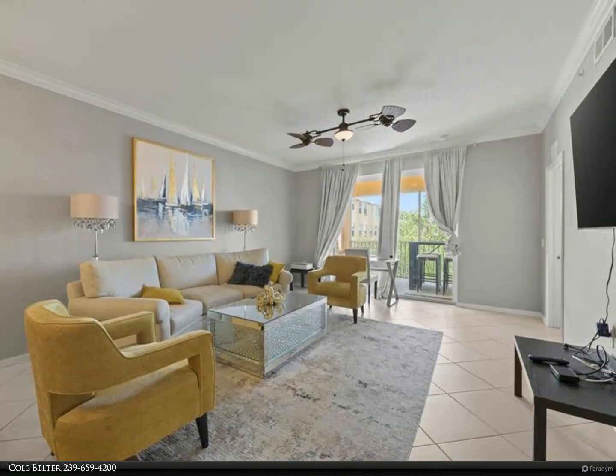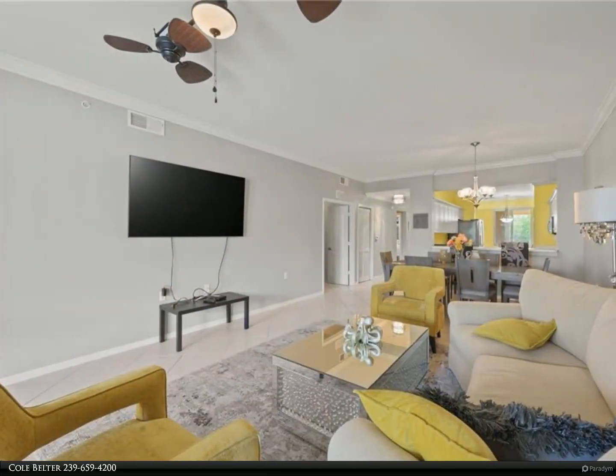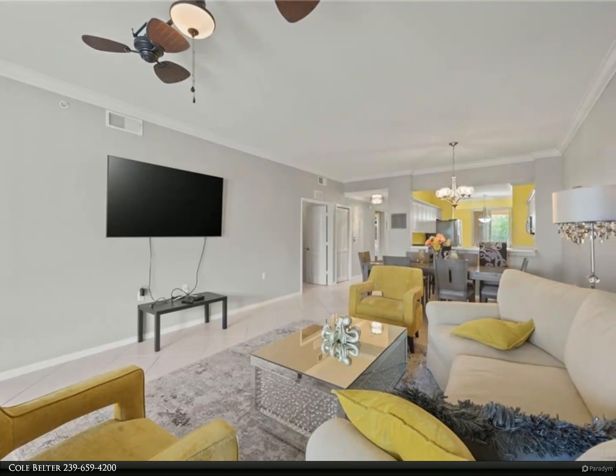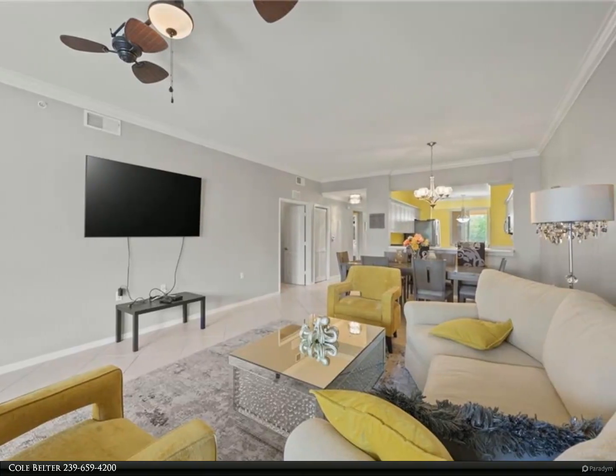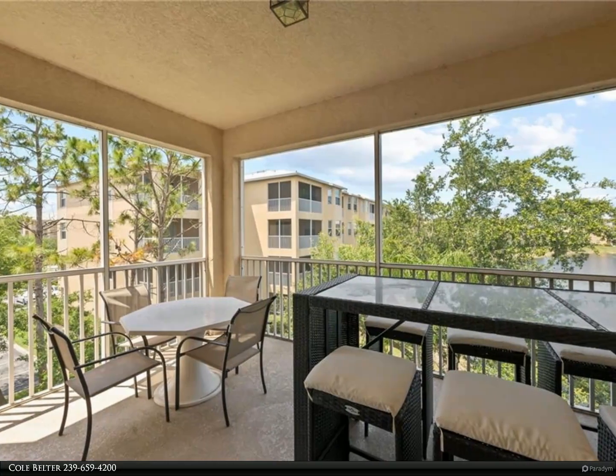Enter inside with high ceilings and immediately admire the open main living area with seamless entertainment to the living room and kitchen. This U-shaped kitchen comes fully equipped with all appliances, ample cabinetry, and beautiful countertops.